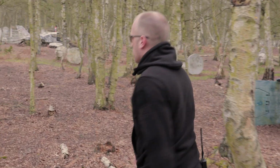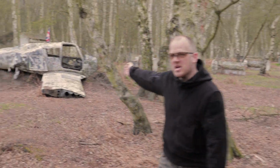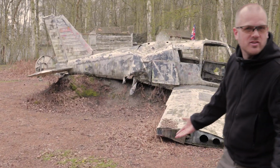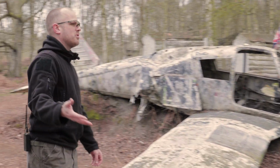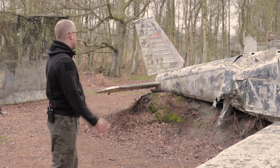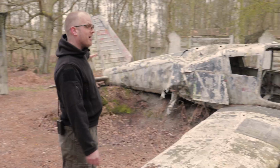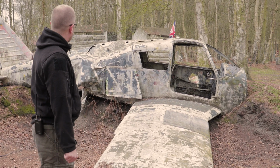The main thing I wanted to show you is just through here. It's the plane. Or at least it was once. Again, one of the objectives, I think at some point during the day there is a pilot that needs to be recovered to this plane, but you know, it keeps things a little bit more interesting. I've seen people hiding in there before, defending it now. It provides plenty of cover to hide behind as well, so yeah. That's pretty cool.